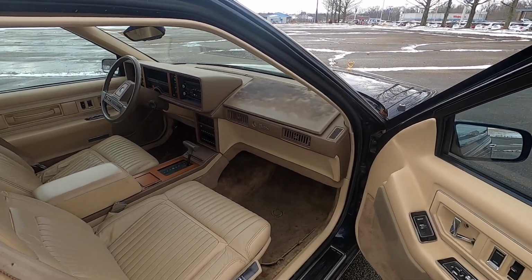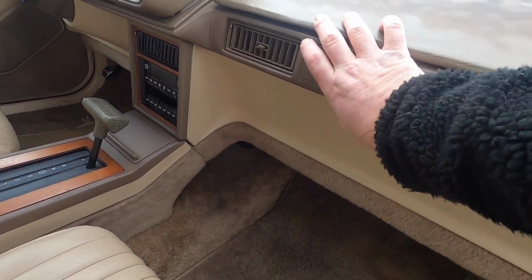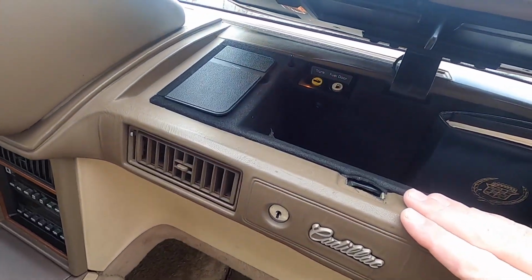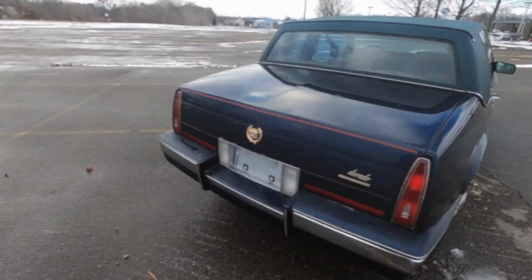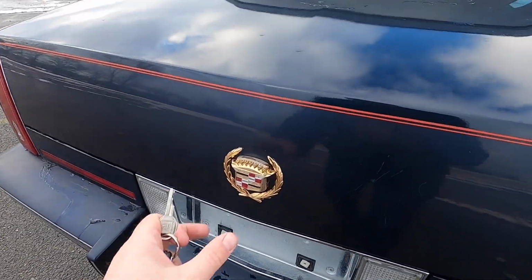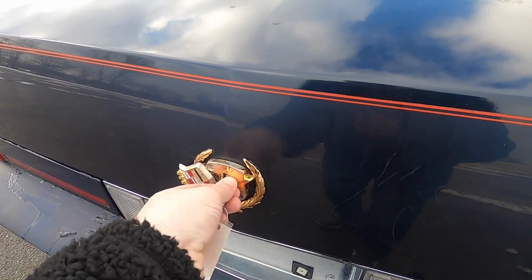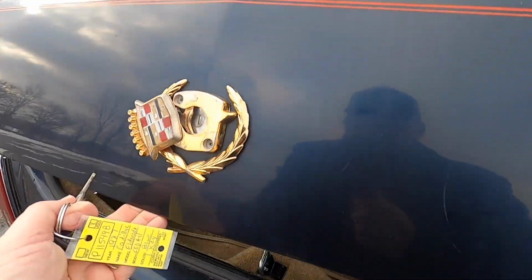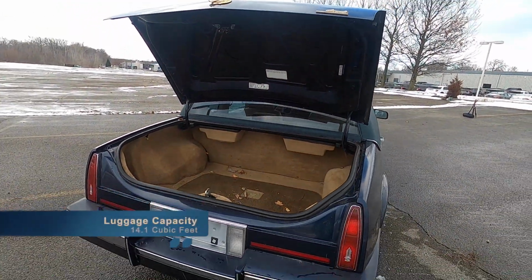Alright, so say you want to gain access to the trunk. Well, there are a couple ways you can do that. Inside the glove box, you do have your trunk release button here. Or you can open it with the key. Keyhole is behind the Cadillac wreath. Alright, here we go. Here's the trunk.